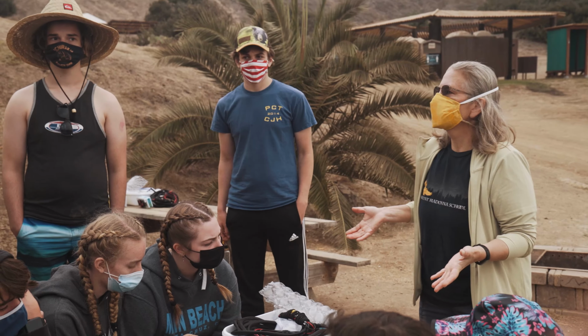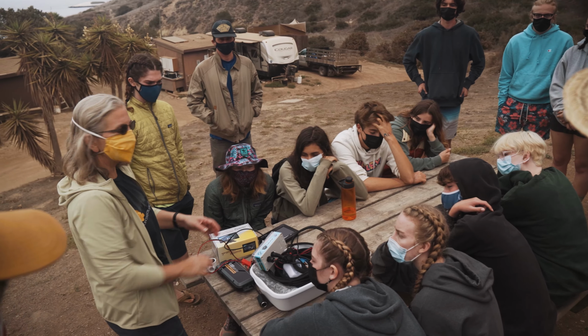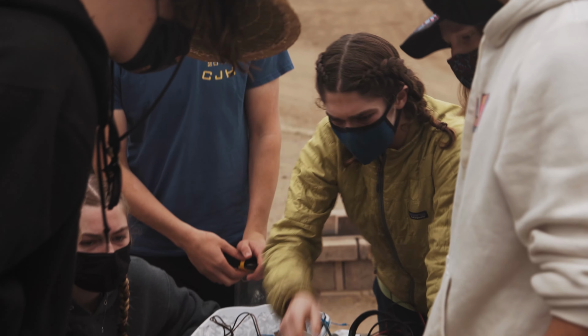What's an ROV? Remote operated vehicle. A remotely operated vehicle. It's remotely operated. That's why it has a tether, so that both the power and the controls come through the tether.